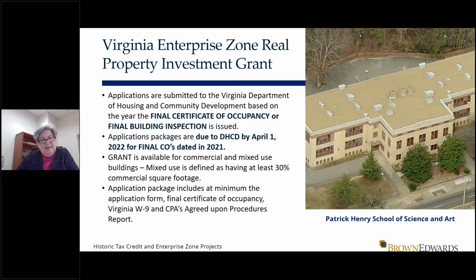So little changes like that that you may not even be aware of can certainly impact these applications. Fortunately, that's the only time that I've seen something like that happen, but it was quite disarming to have that happen to one of my clients. It really, really was. The applications are all due by April 1st, following the year of the final certificate of occupancy. So right now, we're working on applications for final COs that were issued in 2021.